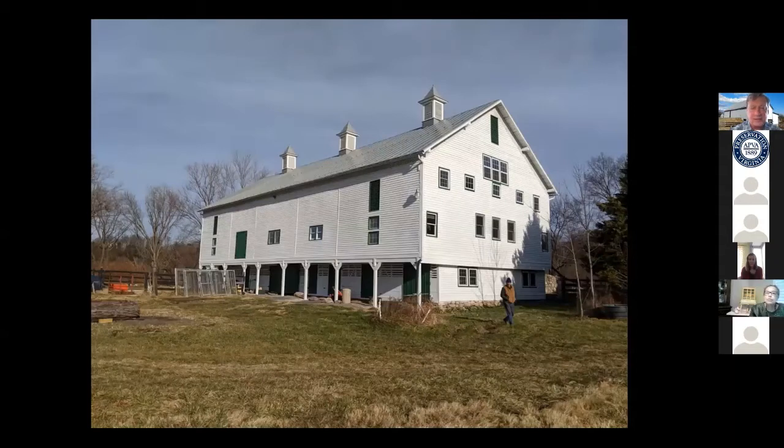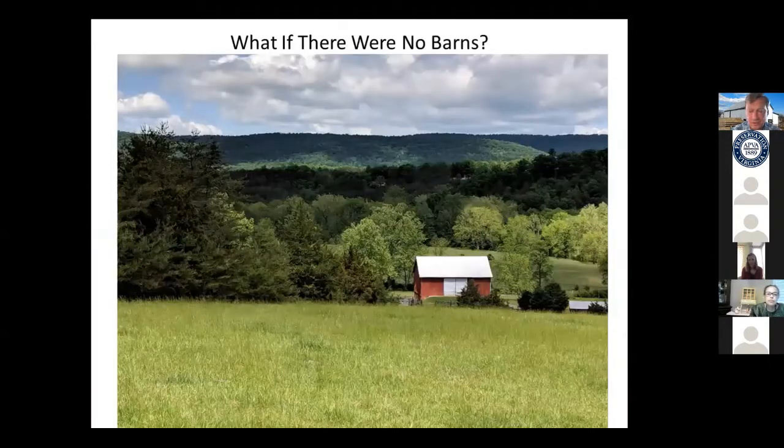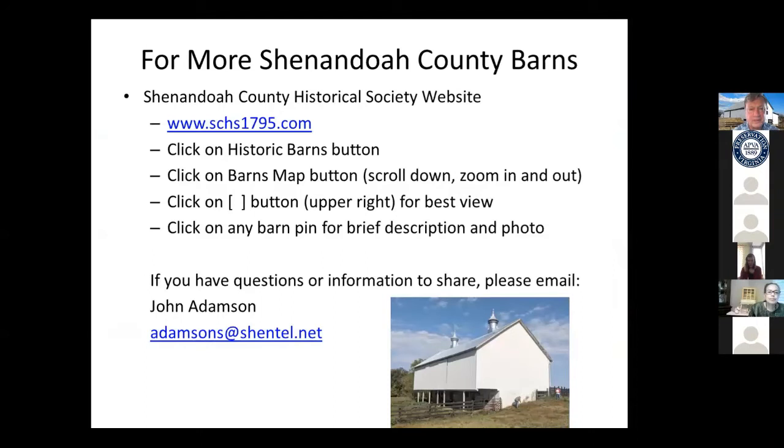So I think that barns add character and beauty to our county. That's really what the citizens of Shenandoah County would say they like about it first on almost any survey you conduct. And I just ask a rhetorical question, what would this place be like if there were no barns? And here's a bit of contact information if anybody wants to learn some more. Our website for the Historical Society there, and my personal email if anybody would like to talk to me about doing a barn survey. I'm happy to share my experience.